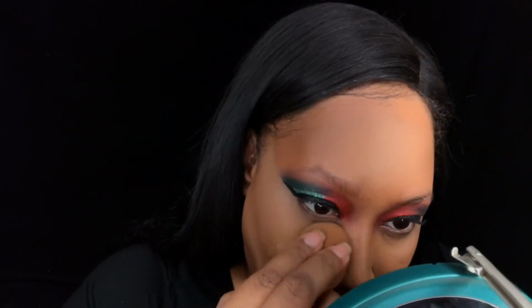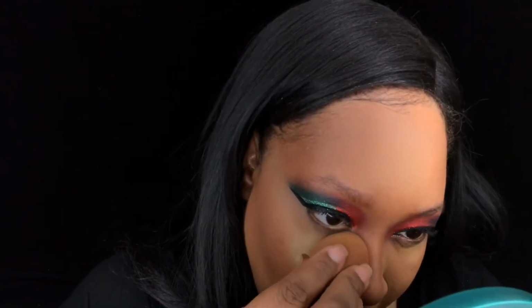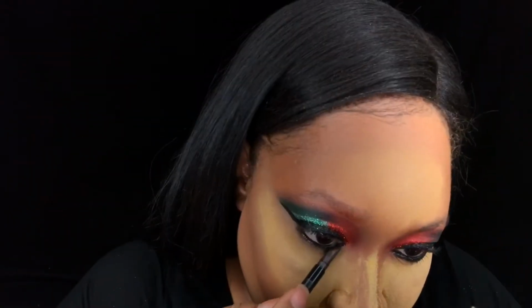I'm going to put our Sacha Buttercup powder on to set the face. For the contour, we're going to use the Ebony Bronzer, and this is from CoverGirl. So we're going to go in with the black liner. I'm going to go in with the Stila and Kitten Karma.